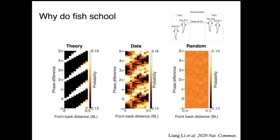Oh yeah, my question was, are these fish the same? Because I can imagine that if one is longer than the other, it's going to make quite a difference. Yes, similar size, about 15 centimeters.